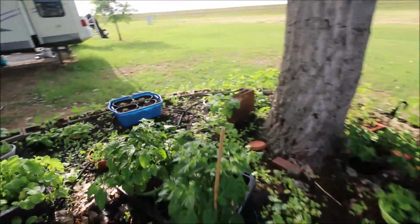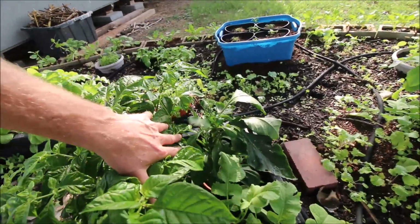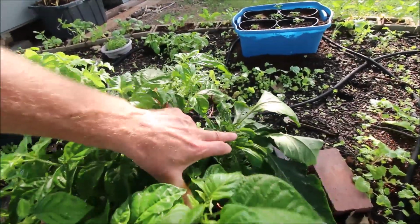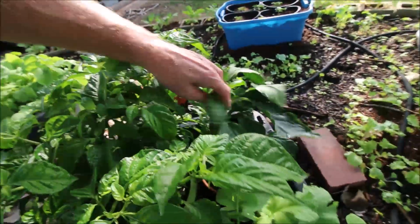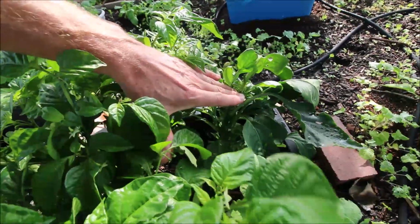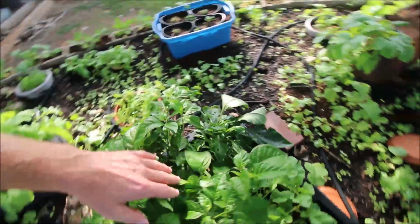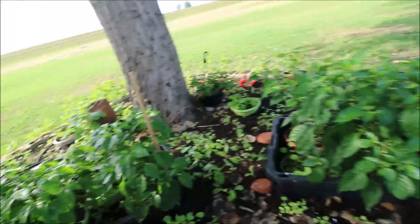This one back here seems to have got hit with something. The top of it's all curled up there. I'm not quite sure what's going on. So it's got blooms getting ready to start down there, but it's stunted somehow. Let's see.